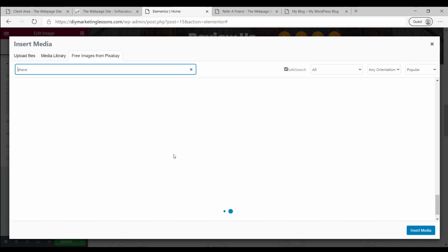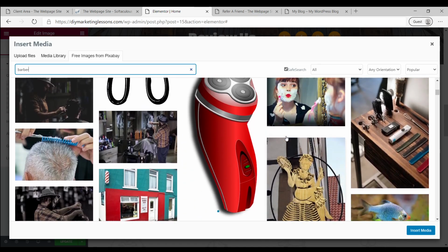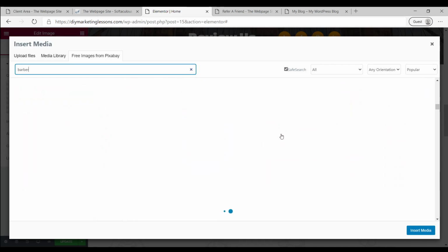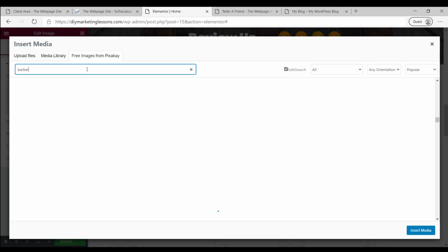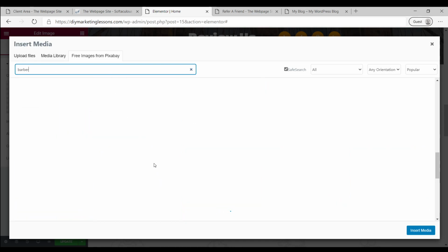Now, again, you'd be using your own images for your build. I'm just going through and pulling out some images that I think look great for this. Okay, it's having a hard time with this. So let's see, what else can we look up? Let's go back to barber. And let me close that and go back into it. Sometimes the plugin can get confused. And let's relaunch our search again.